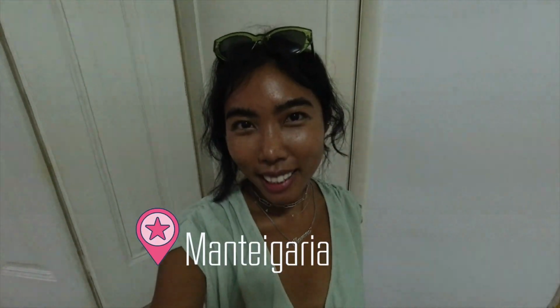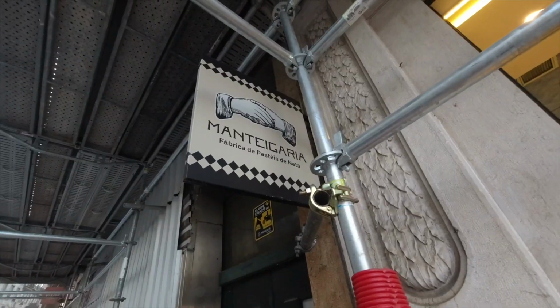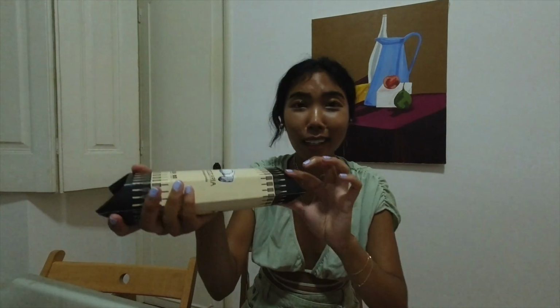Dessert list is a vegetarian place called Manteigaria. So when in Portugal, you should definitely try the Portuguese custards. So we bought a pack of like 6 tarts. Yum, they're still warm. And then the lady gave us a packet of white sugar, I think, and cinnamon to put on top of the custard.